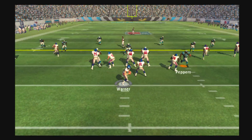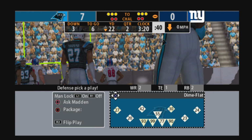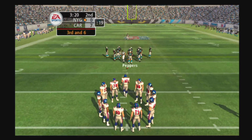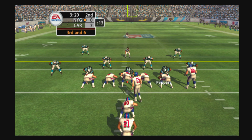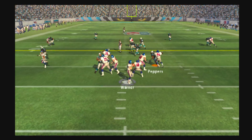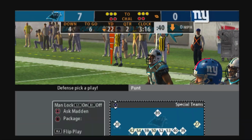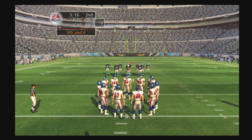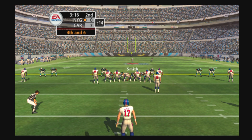They're making some changes up front. He surveys the field. This pass is incomplete. Farber, the deep back, throws it. Incomplete pass. Witherspoon was in perfect position and knocked that pass away. He's got great recovery speed. He can catch up to the ball even if he's caught out of position. That time he was right there in the secondary to tip the ball away.